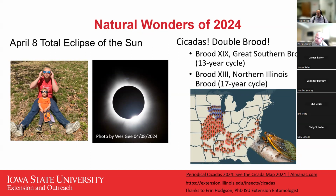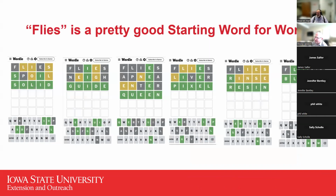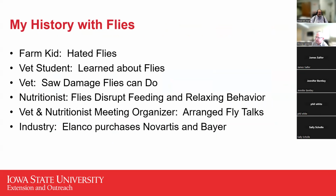But let's get started now. So I'm a Wordle fan. I play it every day. And as I get ready for a talk like this, I start with the word like flies, and it ends up being a pretty darn good Wordle. Last Sunday, the word was blimp, and flies got me there in two guesses. Those of you that play Wordle know that that's not easy to do.